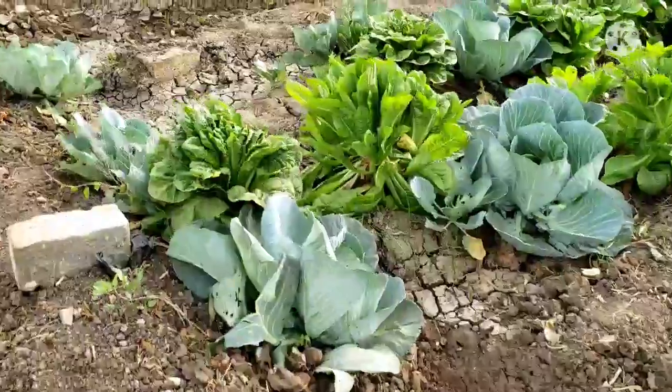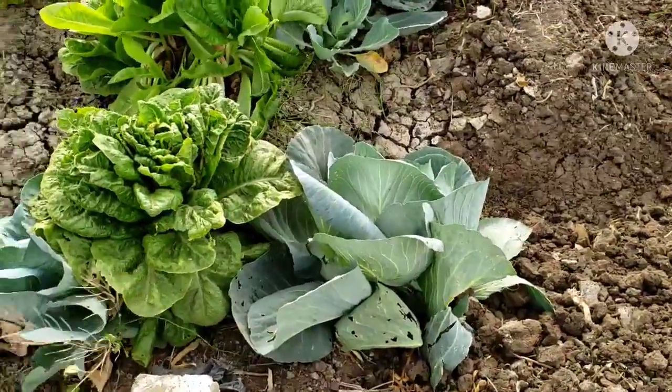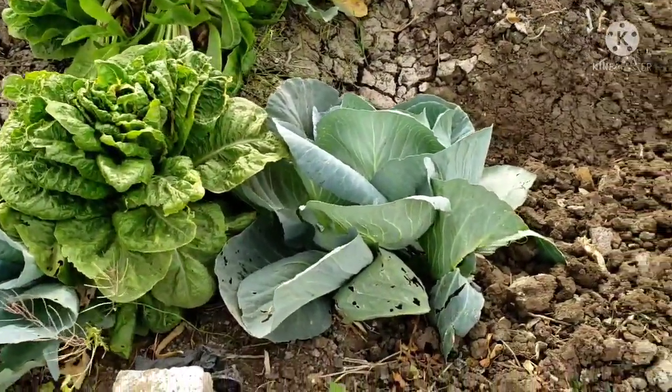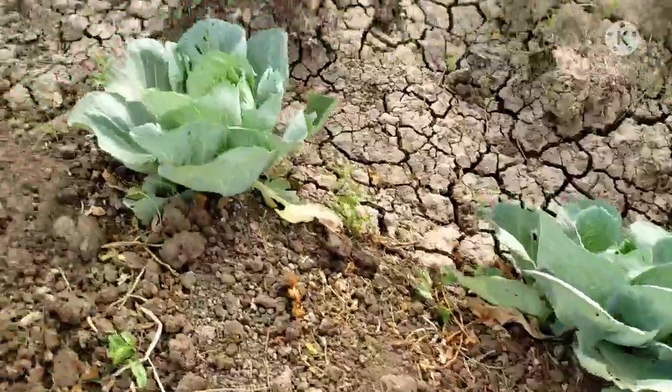Show you guys again. There you go. This is the lettuce and the cabbages, and like I said, to put it in perspective, the lettuce is brighter green and the cabbage is a darker emerald green. So this is what we have.